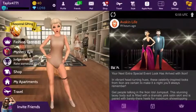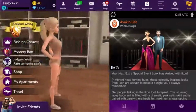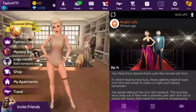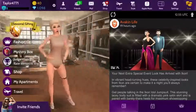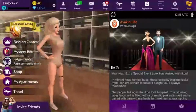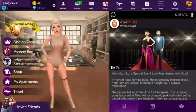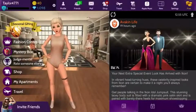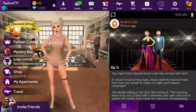Welcome back to my second Should You Buy video on Avakin Life, and we're going to be looking at the animation sets, all of them, not the ones that were limited edition and you can't buy now, but all the ones in the store currently. I'm wearing this bodysuit so you can see the animations without anything really on, so you can look at them in detail.